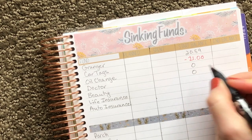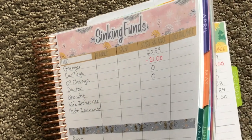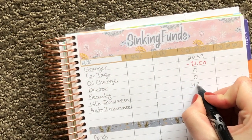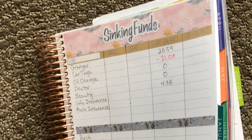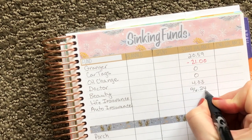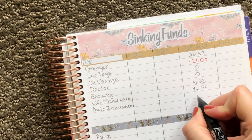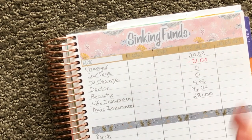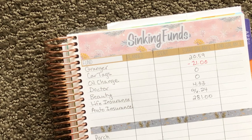The doctor, we're starting with nothing because we used both of those all up last month. Beauty, we are starting with $4.33. Life insurance, $96.24. And car insurance, $281. All right, so now we are going to be adding money to it.